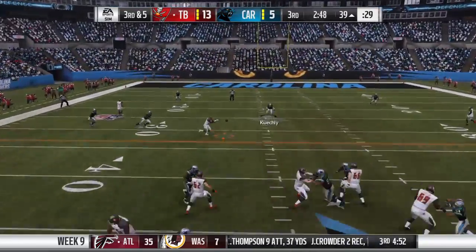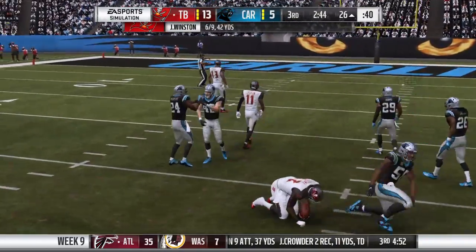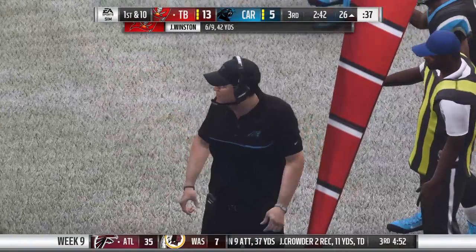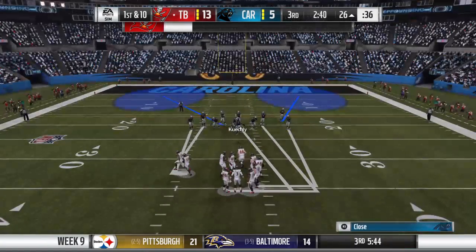Winston from the gun on 3rd down. Open man is Godwin. It's complete. And he works it past the 30, almost to the 25. Winston to Godwin on the connection there for a Tampa Bay first.